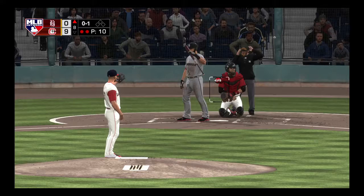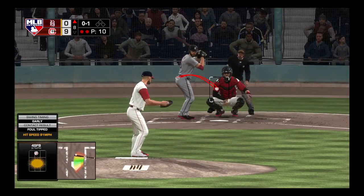And it's fouled away. Bases are empty here with 2 men out.